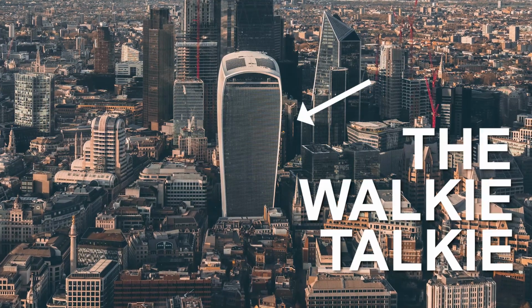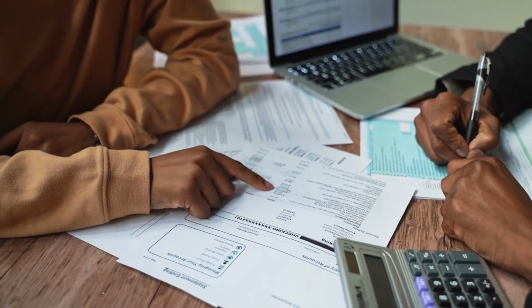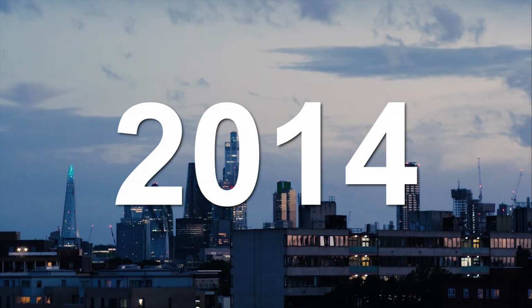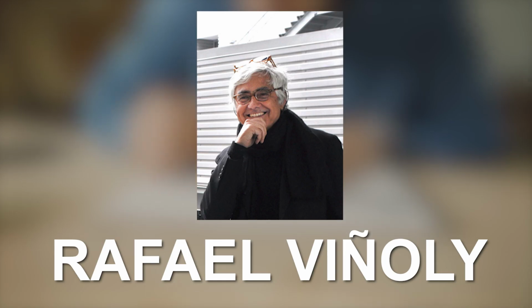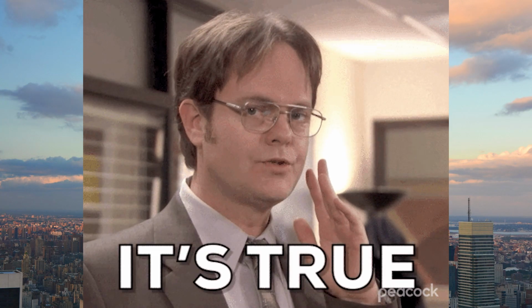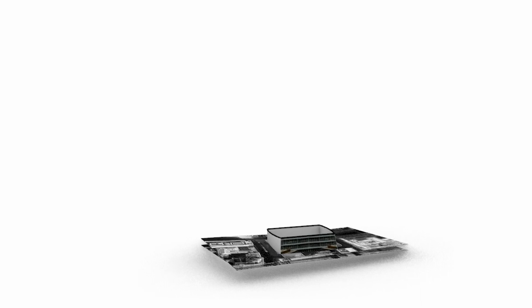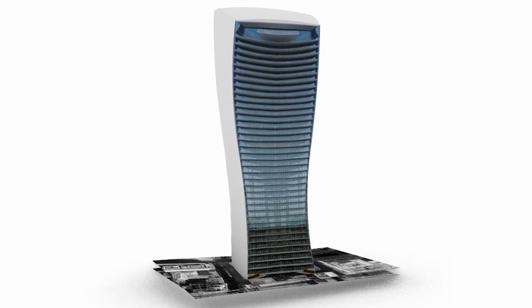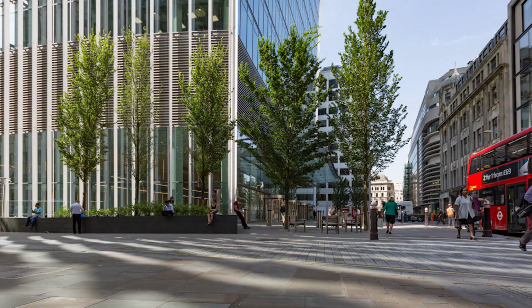The Walkie-Talkie is a 38-story commercial skyscraper that houses various insurance companies in the City of London's financial district, and it was built in 2014. It was designed by New York-based architect Raphael Vinoly, who, fun fact, also designed one of the skinny boys in Billionaires Row. The building was designed to reduce its footprint and instead get bigger as it gets taller, to create more valuable floor area on the upper floors and leave room for pedestrians on the lower floors.